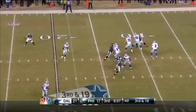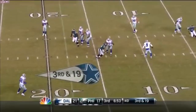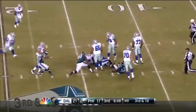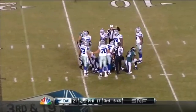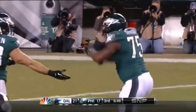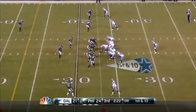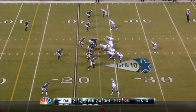3-man rush. Gives Romo a ton of time. Look out from behind. Ball's out. Ball's out. 14-yard line. Is it a live ball? Yes. Vinny Curry came from behind. The sack fumbled and the Philadelphia recovery. Stayed on the path and came up with a big one. At the 23-yard line.